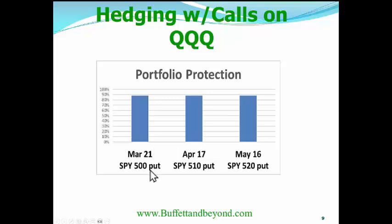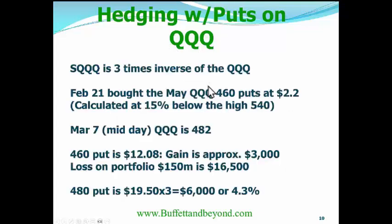Because as the market moves up, you can see that we bring up our protection. And this is protection about 12 to 15% below the market, below the recent highs of the market. So this is how we've been protecting our portfolios for years and years now. But now we're going to the QQQs, and let's see how that works. Well, first of all, I want to say the SQQQ is 3 times the inverse of the QQQs. So the QQQs, again, the NASDAQ 100, and we're going to use the puts on the NASDAQ 100, but I have this in here, and I'll tell you that as soon as I finish this slide.